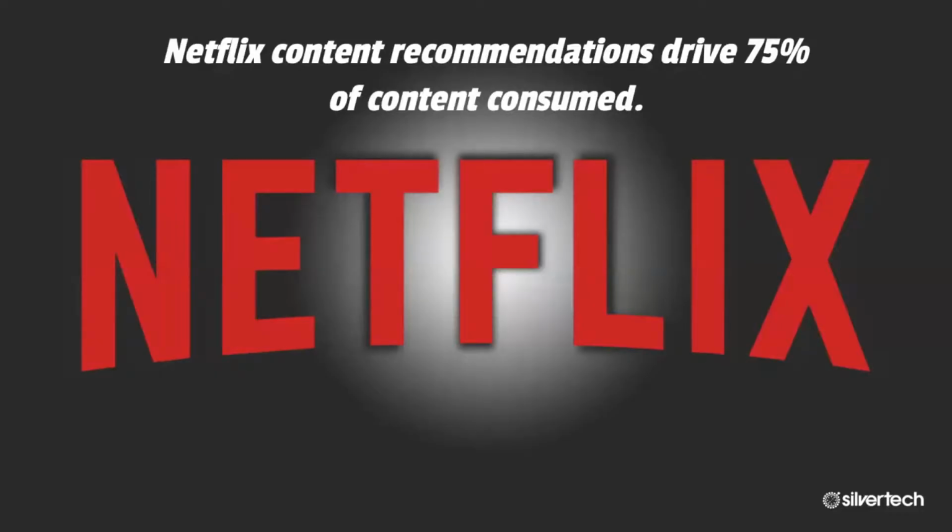Netflix is the other big one that comes to mind. When you think about content consumed digitally, Netflix is probably the largest supplier, if not maybe second to YouTube. But what's astonishing is their content recommendation engine, which is probably one of the strongest around, accounts for 75% of all content consumed on Netflix. 75%. It also constitutes over $1 billion in savings per year to Netflix.